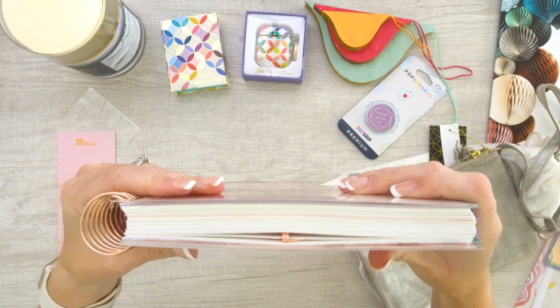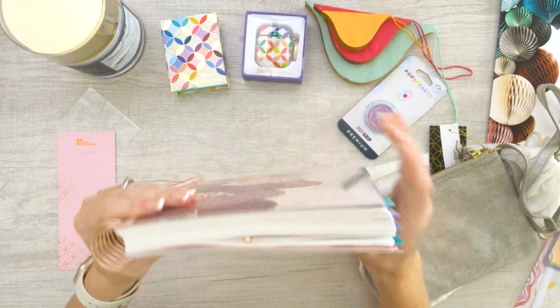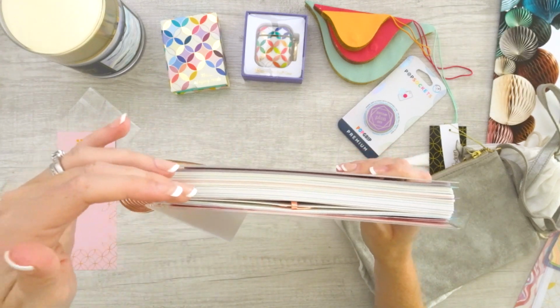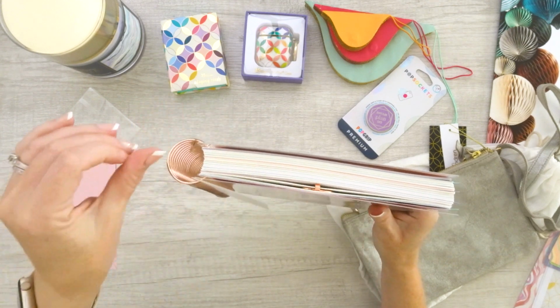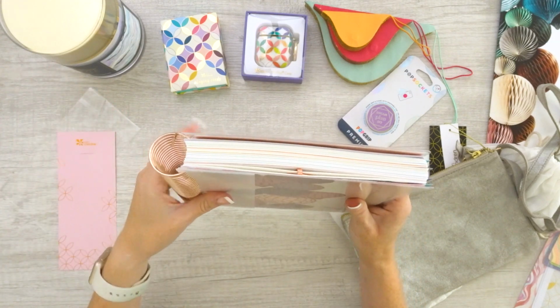So there's what that bookmark looks like inside the planner there. I think I've got maybe 3 or 4 pages bookmarked, so I didn't put a lot of them in there because I wanted to give you a real accurate representation of what it might look like if you're marking how I do, which is I will put a bookmark or a paper clip with the magnetic ones from the month of the year to the week that I'm in, so I can easily quickly flip back and forth.